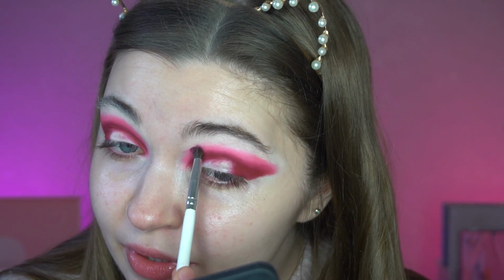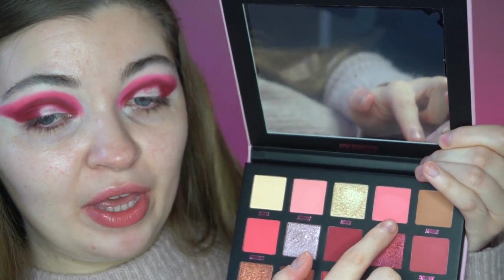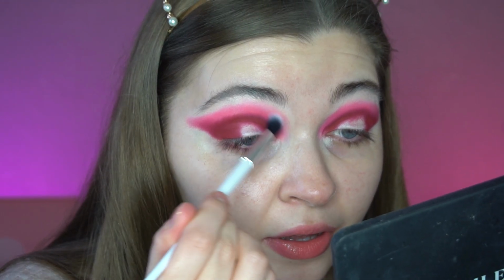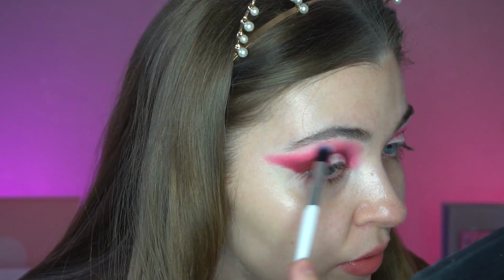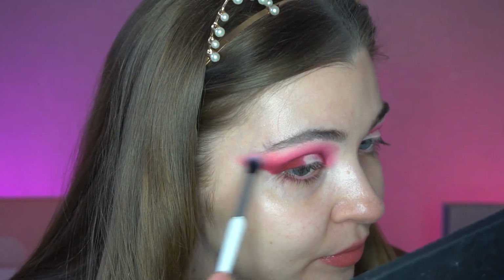I love their eyeshadows. And then I'm gonna take Birthday or Flamingo. I'm gonna take Flamingo first, this shade here, and just blend on the edges. To be honest, Flamingo and Birthday are very similar. Oh, do you see that? Beauty Bay, you guys just constantly kill it. Look at that.